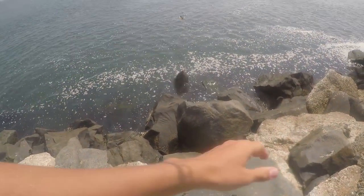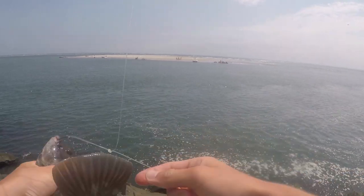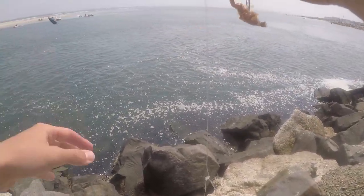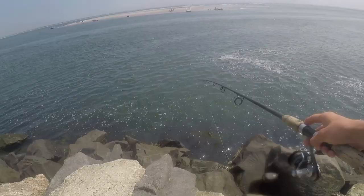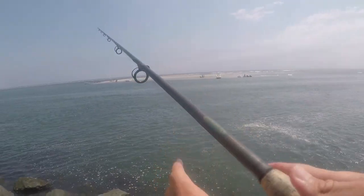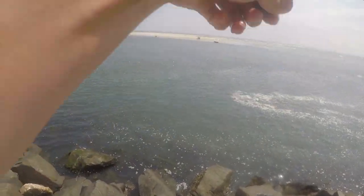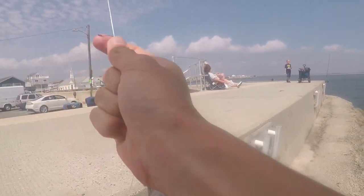But still short. Whacked him out, nice. Little probably 6-7 incher. Short, but not really close to keeper size. See you, dude. See you, tog.